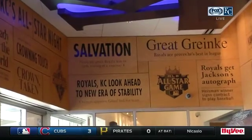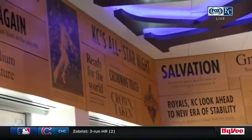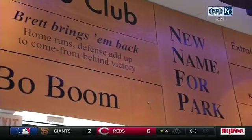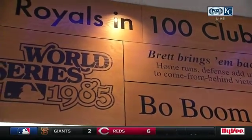But that's not all that's up there. There's some other key moments in Royals history as well that we've added to that wall. So that just makes the story bigger, as they say, and certainly did that last year. So a lot of 2015, a lot of 1985, and stories from before, in the middle, and much more. Let's go check out some of the new stuff.